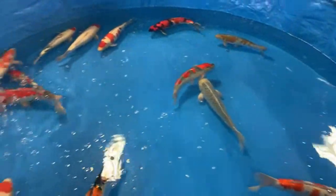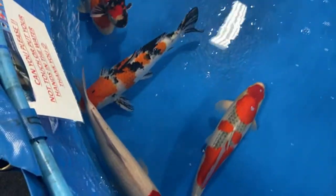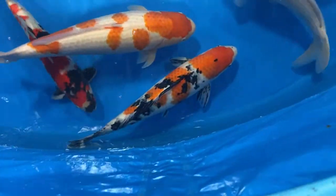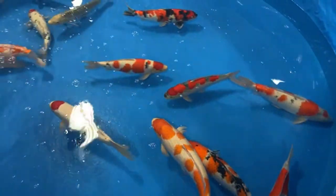Looking real good. I might buy that one. Only joking, Kel. Only joking. I'm going to buy the £1,000 one at Kettlebrook.